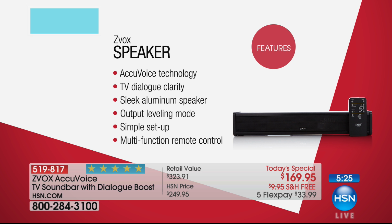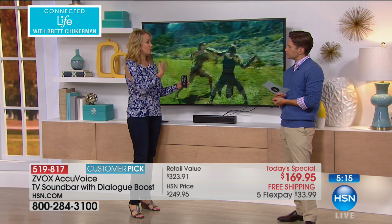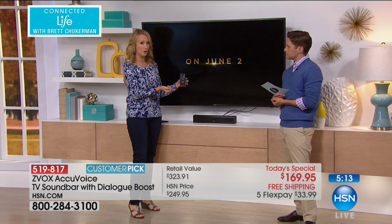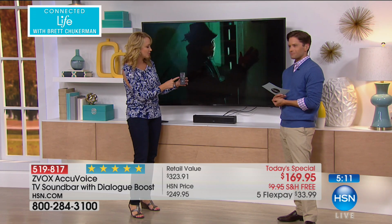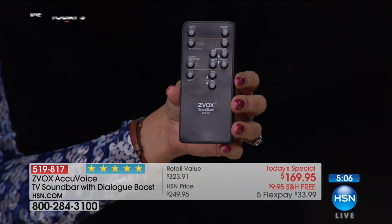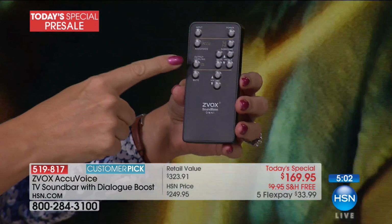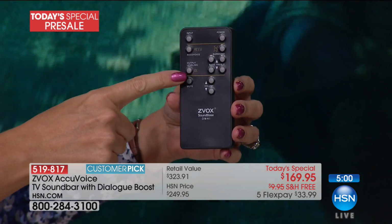You even have not only simple setup, we told you about that, one-page instruction manual, one cable, that's all there is to it. You're getting this great little remote control. By the way, you can train your cable remote to use with your Zbox. So you could just put this right in a drawer, but there's some other really neat features here as well. There's an output leveling mode. Have you ever walked into a room or been watching TV where the commercials are blaring you out? You simply touch that one button and it will help you tame those loud commercials.